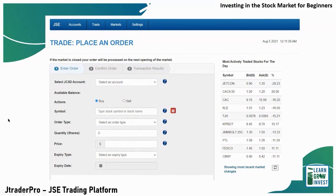Next, I want to enter the quantity in terms of the number of shares. I want to enter that price, as I mentioned before. If it's a limit order, I need to set the expiration date. So I can say, keep this order until it's filled, or cancel it at the end of the day. There are options there, and we'll get into a live demo in another video, but I'm just explaining the basics here.